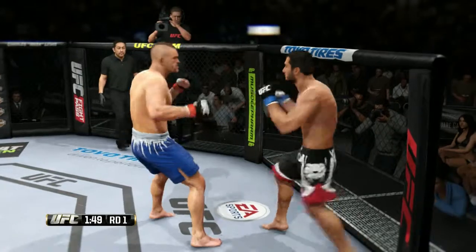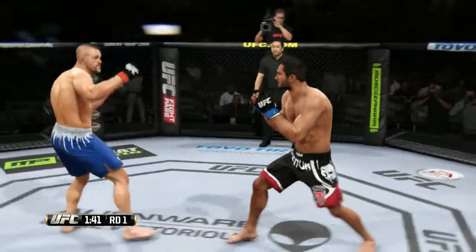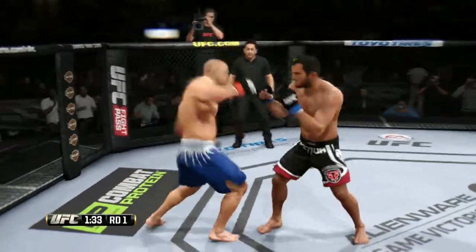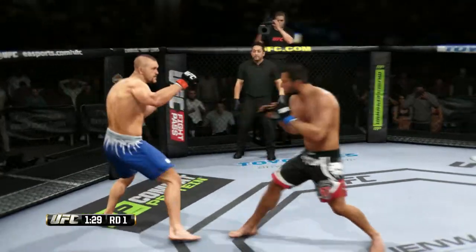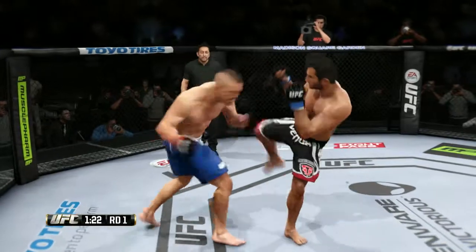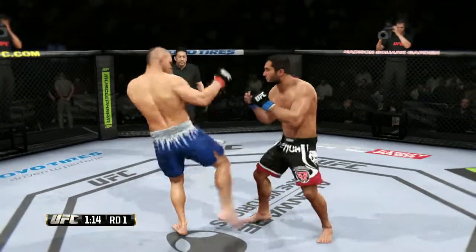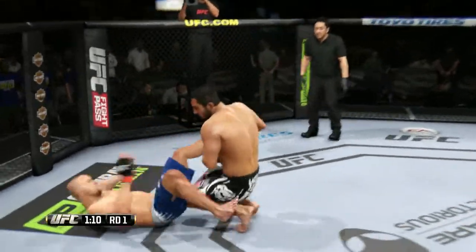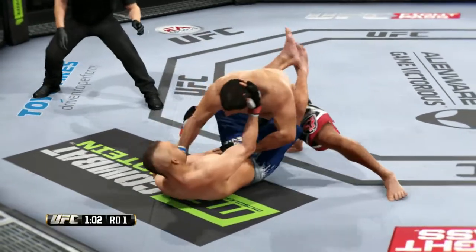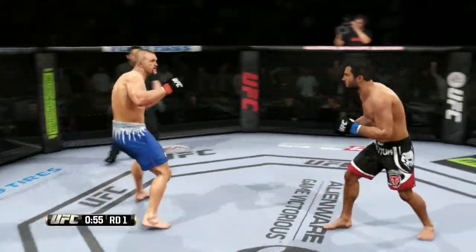Under two now. Nice work on the counter. Just missed with the straight left. Oh, he tagged him with that straight. Big roundhouse kick. And to the body. Nice job catching the kick. And he's taken down by Mousasi. One minute. And back up.